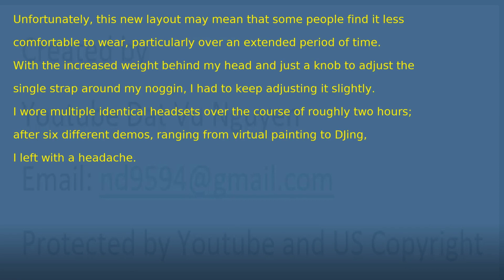Unfortunately, this new layout may mean that some people find it less comfortable to wear, particularly over an extended period of time. With the increased weight behind my head and just a knob to adjust the single strap around my noggin, I had to keep adjusting it slightly. I wore multiple identical headsets over the course of roughly 2 hours. After 6 different demos, ranging from virtual painting to DJing, I left with a headache.